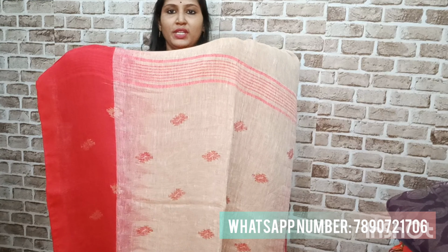And the pallu is like this, with small butas, and the blouse piece is running. This is the running blouse piece, and this saree price is also 1950.